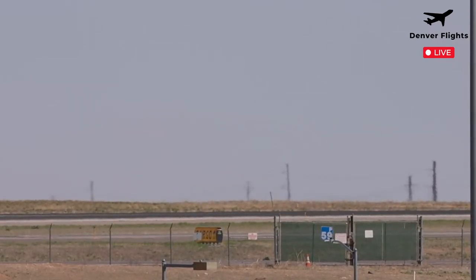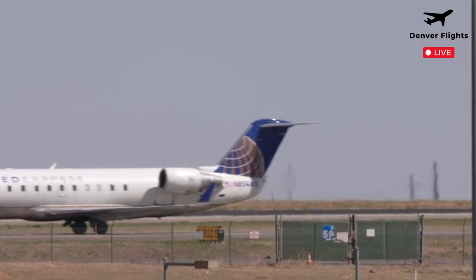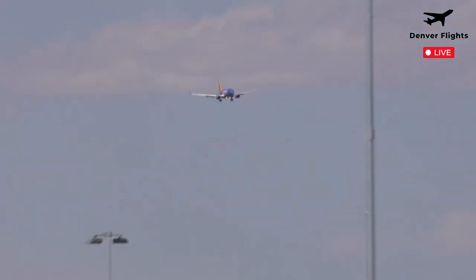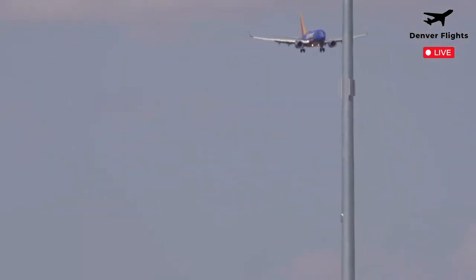All right, next coming in at 17 right is a Southwest 737 from Tulsa. Tulsa. I can't say that. Tulsa. Let's go. Arizona. Air Transport 3353 Heavy, Denver Tower. Let's take a look. 737-700 here.